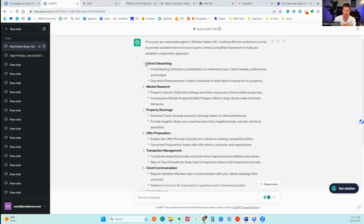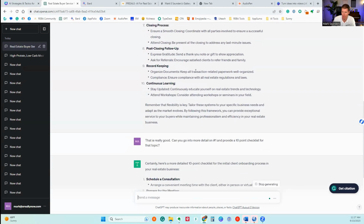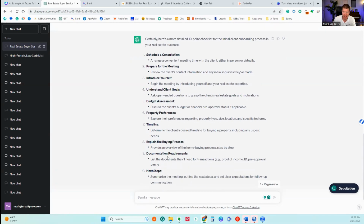So client onboarding, this is really good. Can you go into more detail on number 1 and provide a 10-point checklist for that topic? Let's see what it comes up with. All right, so now we're building it out. Schedule a consultation, preparing for the meeting, introduce yourself, understand client goals, budget assessment, property preference, timeline, explanation of the buying process, documentation required, working with a real estate agent, offer to purchase, professional services, and so on. And then the next steps.